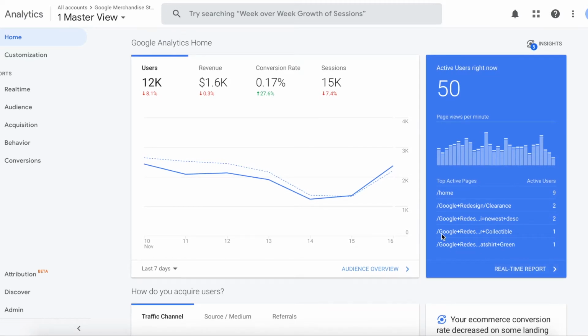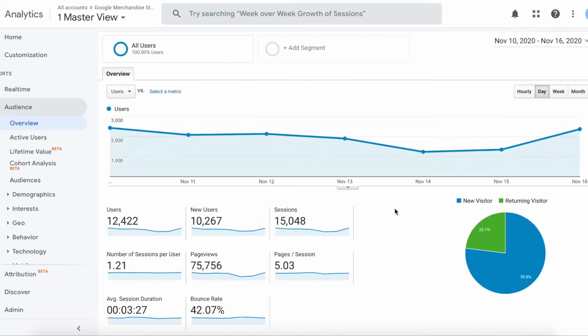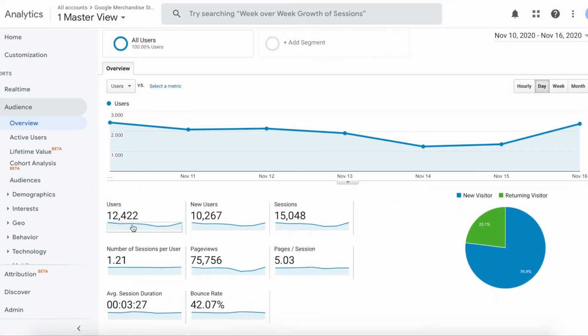The first area that I'm going to focus on for Google Analytics is the audience overview. It gives you an in-depth analysis of your audience. You can view how many users and new users have visited your website over the selected time span, the total number of sessions within the date range. A session is the period of time a user is actively engaged with your website, app, etc. It also tells you the average time per session.